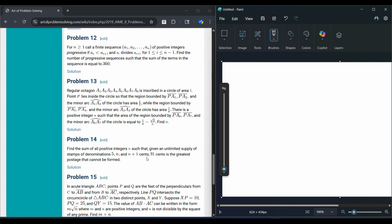Okay, so a formable postage is basically going to be of the form 5a plus nb plus (n plus 1)c, where a, b, and c are non-negative integers. So some of them can equal 0, and we can use only 5s, only n's, only n plus 1s, or some combination of them. They're unlimited, so we can have as many as we want. But 91 cents has to be the greatest unformable postage.